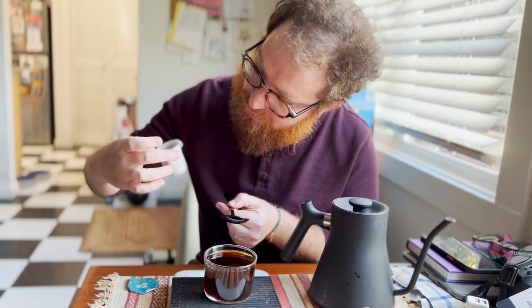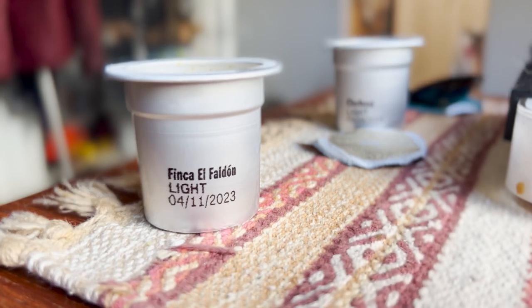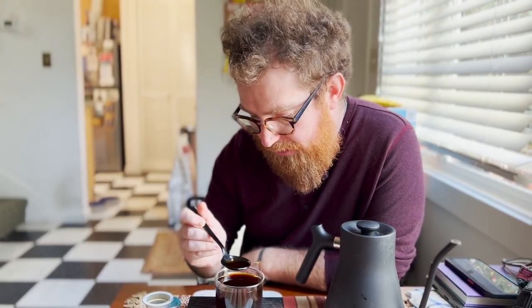And it doesn't say on the container. Oh, yes, it does say on the container. This is the Finca El Fadon. Other observations: light acidity, but a very nice, pleasant acidity.